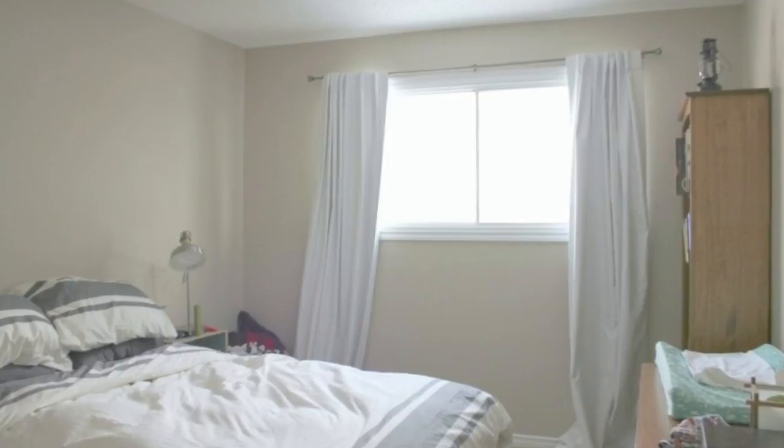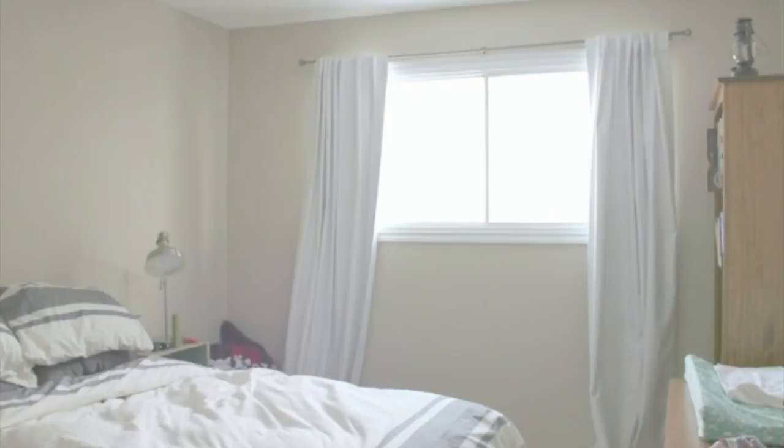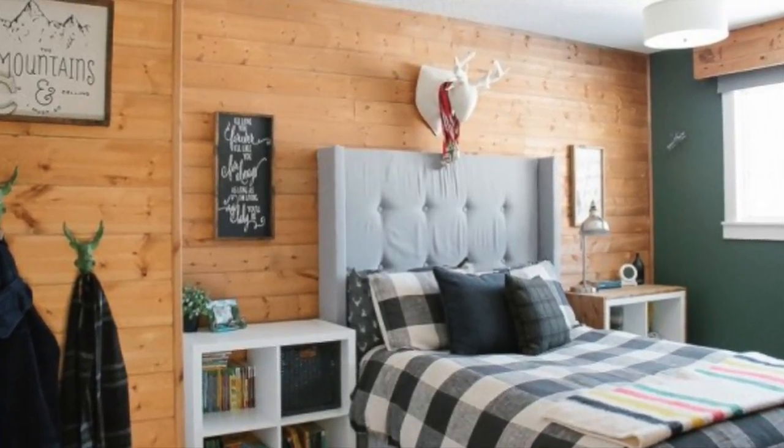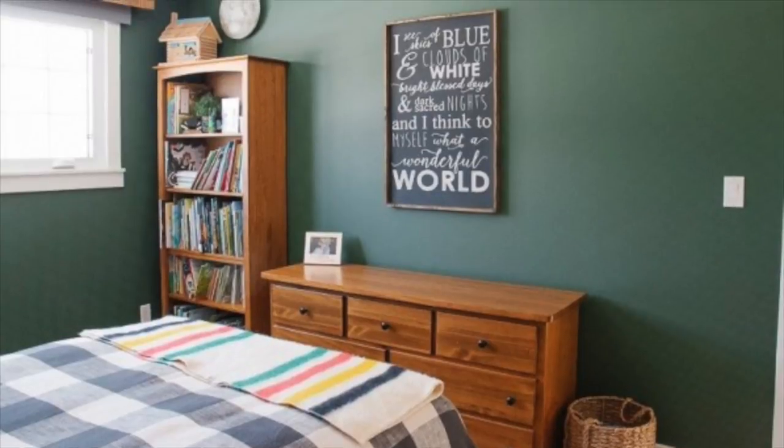Carson's room was the very first room that we tackled when we moved into this house, and we added so much character to this space. The warm woods and that deep green on the walls really helped to make this feel like the coziest little cabin.